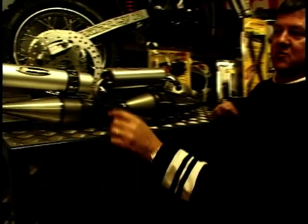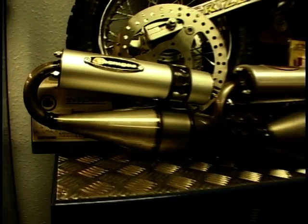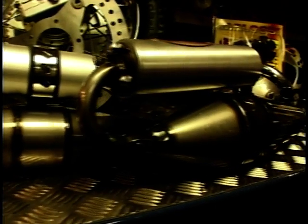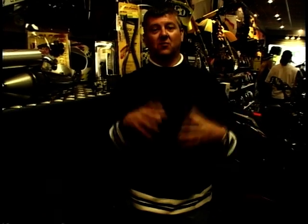We started on exhausts. Why not start with this one, Technigas? That's only one of many, many, many brands that are available. 90% of them do come out of Italy, because that seems to be where all performance exhausts come from. Now I know that if you have a superbike, you might put on an end can, multicolours, multiple shapes and so on. They do increase performance, and that's exactly what these do.